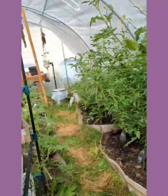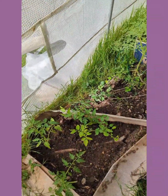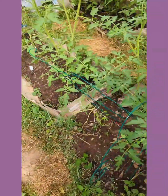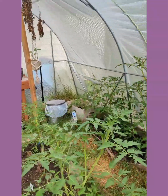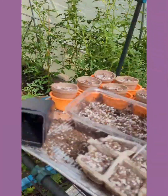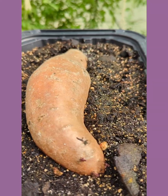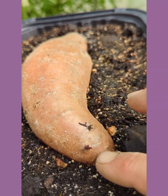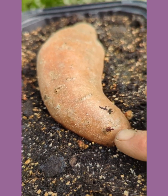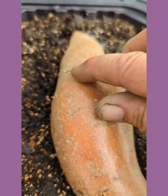So I got all these. I mean, they're just producing like crazy. All of my rooted ones I have. These are all rooted. Those back there, I did direct sow in the greenhouse. Over here, I don't know if it's probably too late in the year. I've never done this either. Trying to grow some sweet potato slips, and I got my first one. I think there's another one coming over here.